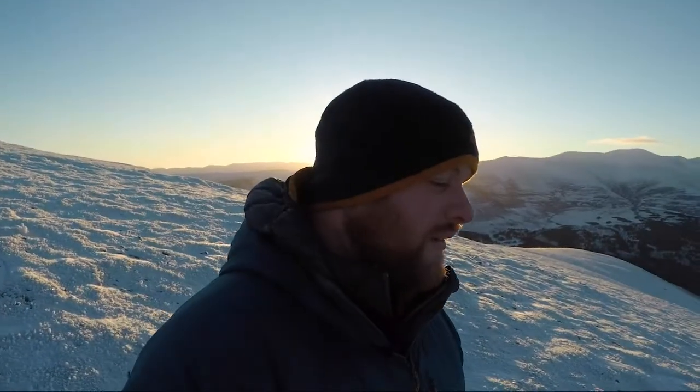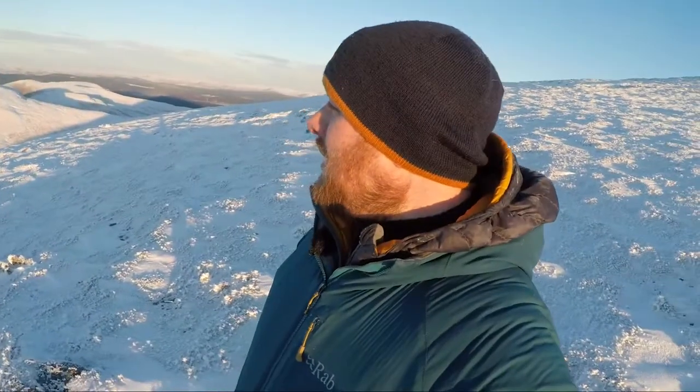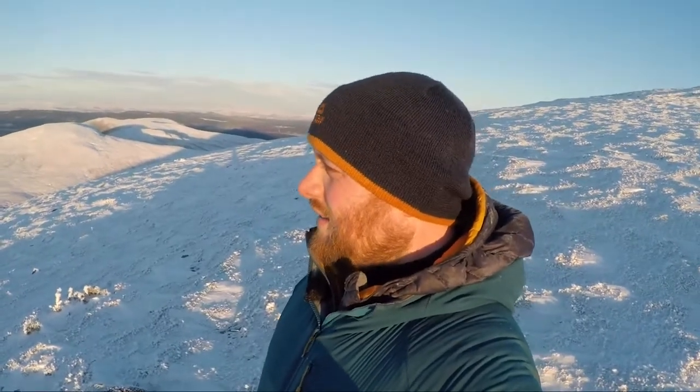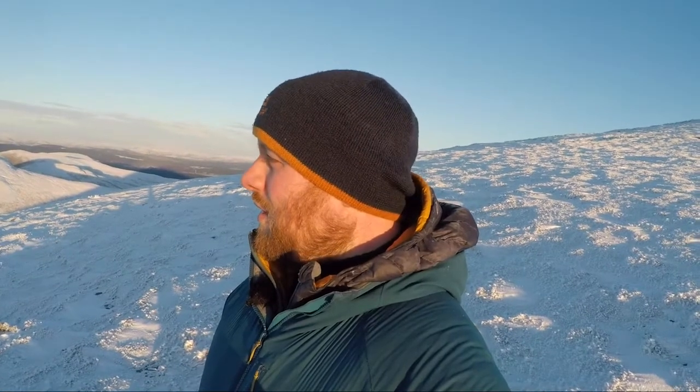Shooting around at 35 mil right now on the wide angle lens. Nice little orange glow coming in at the back. Still quite dark in front, but that's okay. I really do like that. I'd love to maybe compact this and bring it a little bit closer. Again, I think if I had taken a 50 mil with me, it might have been better, but we make do with what we got. Right, get a few more shots from here and then I'm going to head back up to the top.